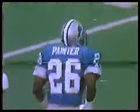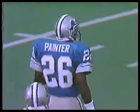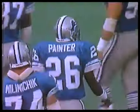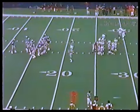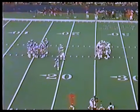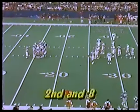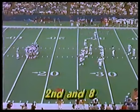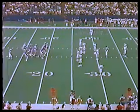And he goes to Painter. He is thrown out of bounds by Kyle Clifton. He couldn't turn the corner. Gain of a couple. Painter, a rookie out of Hampton Institute. They like to get him in the open field. This guy can really fly. Yes, most of the halfbacks around the league have enough speed to get out there, but they need the blocking. And that time, number 30, James Jones, put a good block on 55, Alex Gordon, that helped Painter get around the corner. 2nd down, 8 coming up with 5.5 minutes to go in the first half.